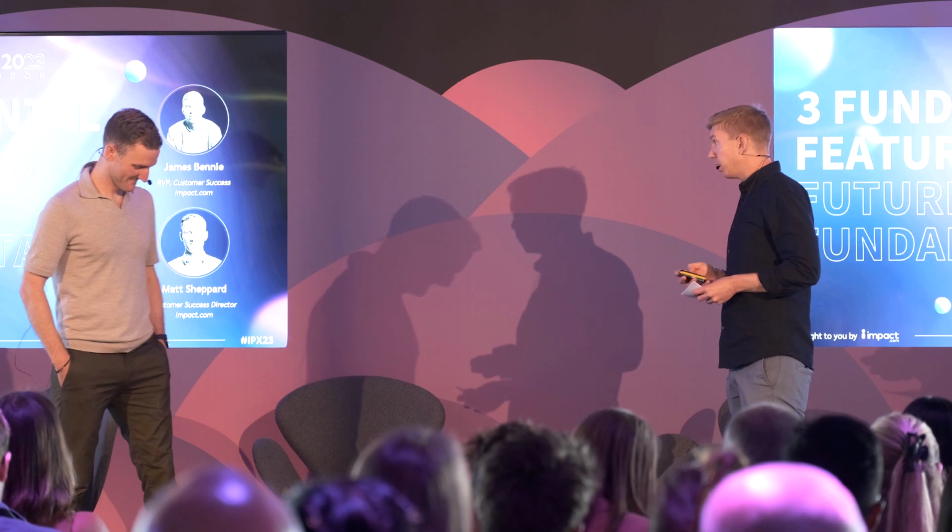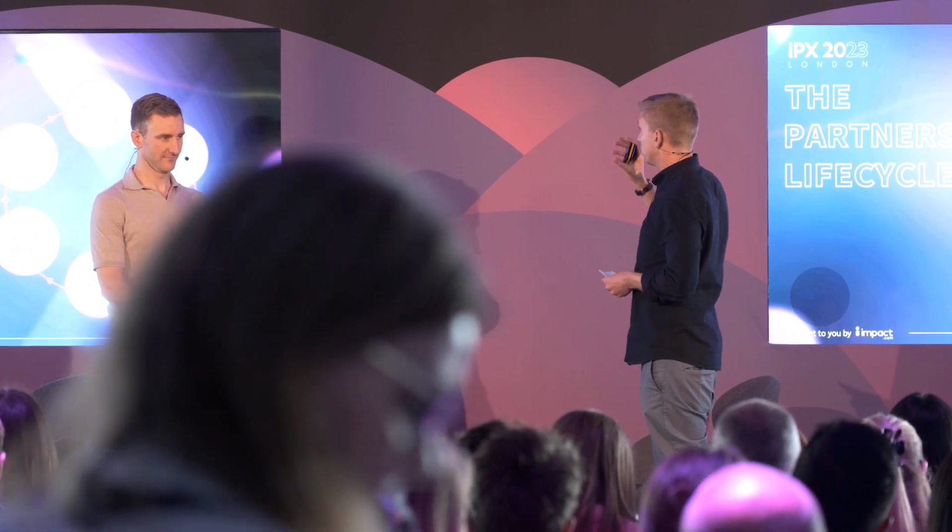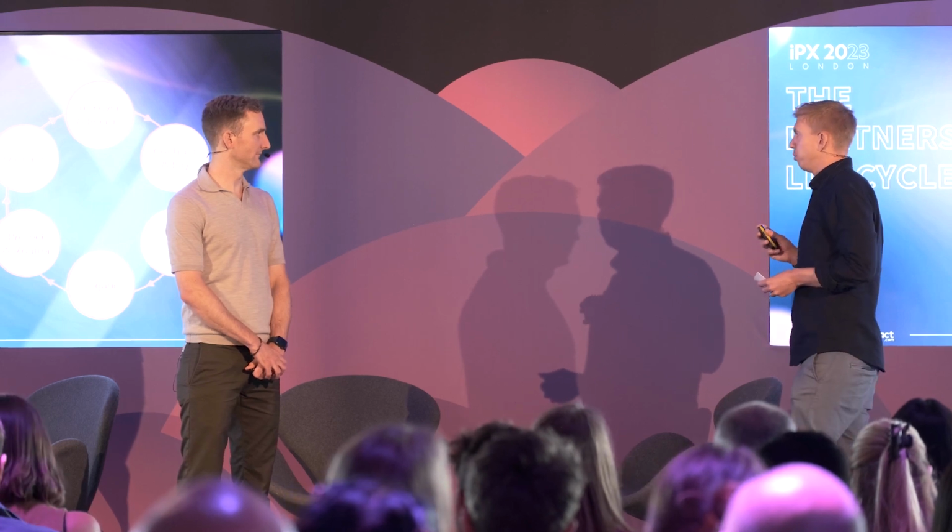So in this session today, we're going to walk you through some of the fundamental features on the Impact platform, as well as some newer features that we think will become fundamental over the next couple of years. We're going to look at these features in the context of the partnership lifecycle. So we're going to talk a little bit about Discover and recruiting partners. We're going to move on to contracting and how you can work with partners commercially. We're going to talk a little bit about how you can protect your program. And finally, we'll talk a little bit about how data is really the key to optimization and driving growth.